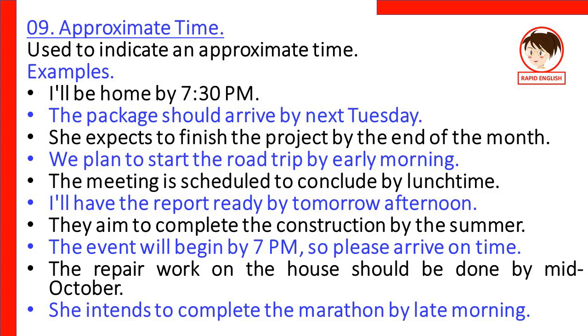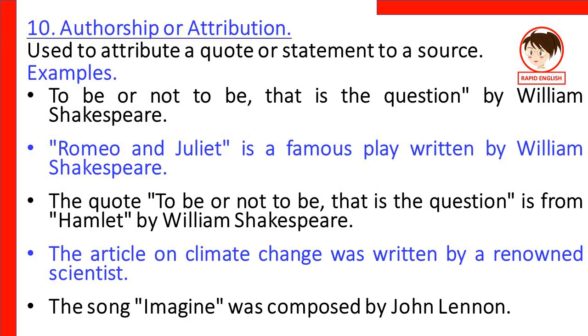The meeting is scheduled to conclude by lunchtime. I'll have the report ready by tomorrow afternoon. They aim to complete the construction by the summer. The event will begin by 7 p.m., so please arrive on time. The repair work on the house should be done by mid-October. She intends to complete the marathon by late morning.